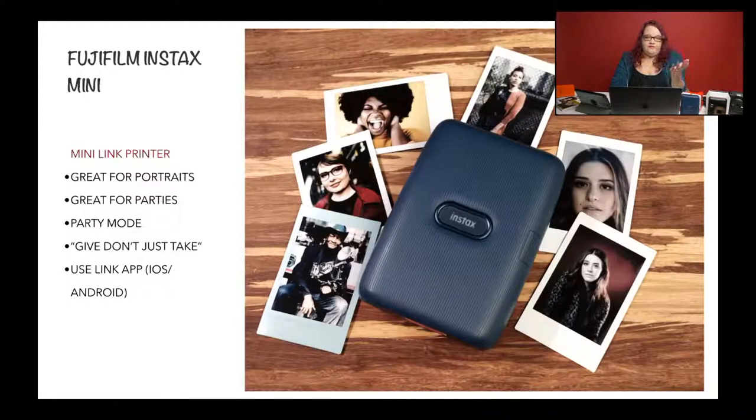Sometimes when I travel or when I photograph models, I will also give them a print. Again, it's just a nice little thank you in the moment, along with, obviously, digital copies of the images and things, too. These are also great for parties. In the Mini Link, within the app, you can actually connect up to 5 phones to this printer, which means you can collaborate on images, or people at random could print. You have to give them permission to do that, of course, but it is a really nice option.